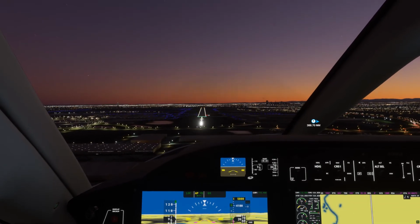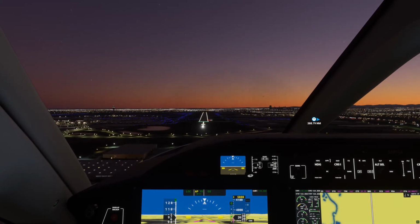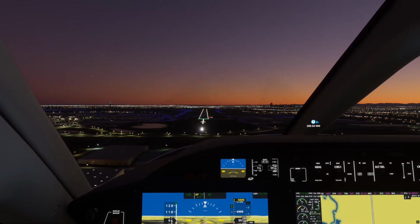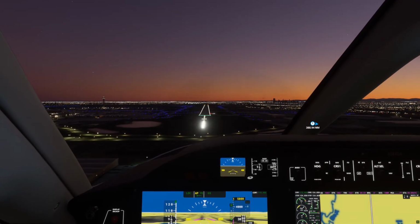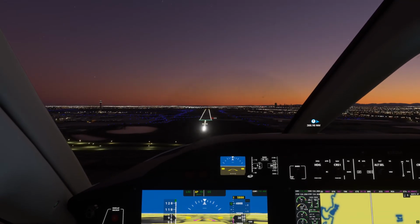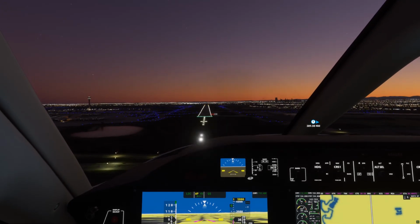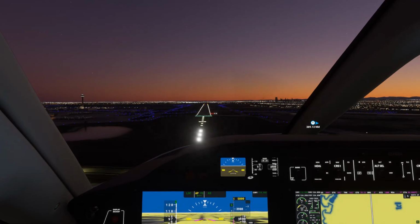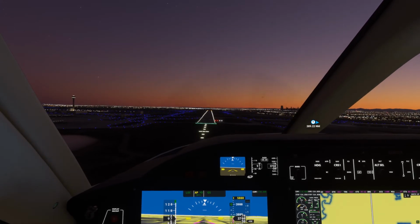Oh, nice skyline back there. Got the skyscrapers in downtown Calgary, off to the right there on our pillar. Still a little bit high. There we go. Let's blend it in nice and easy. Nice and respectful. Hi, how are you? A nice little lake off to the left there. I don't know if that's there in real life.